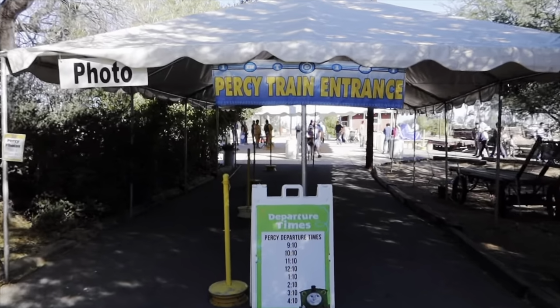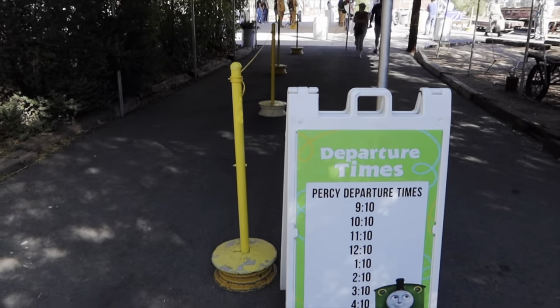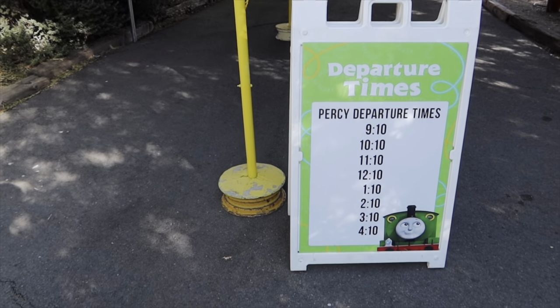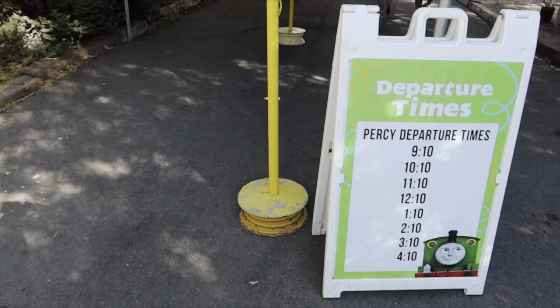Okay, here we have the Percy train entrance. Two different sides, one for departures, others for photos. As you can see, every hour Percy takes off.